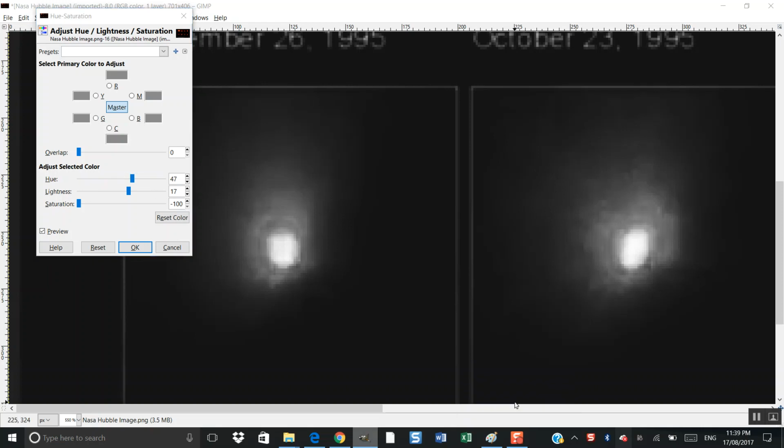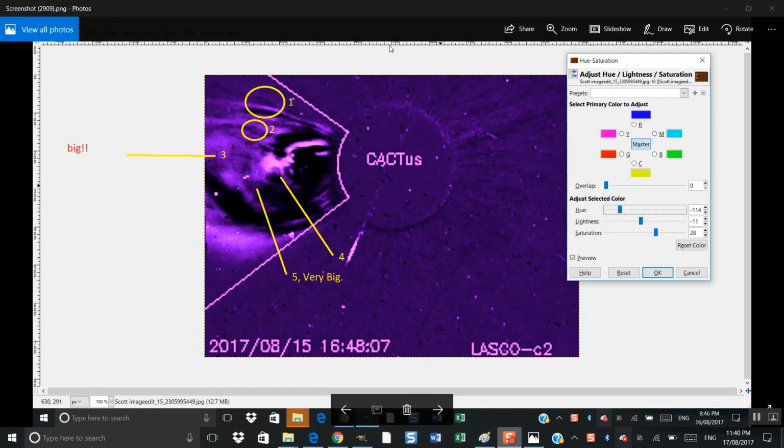Well, folks, as I said, I just wanted to do that test on the Hubble images because I've never done it before and I wanted to really truly see what was there. The interesting thing is that yesterday Scott sent me a picture, which I'll find for you now. And these are those images that Scott found last night on the cactus Lasco.